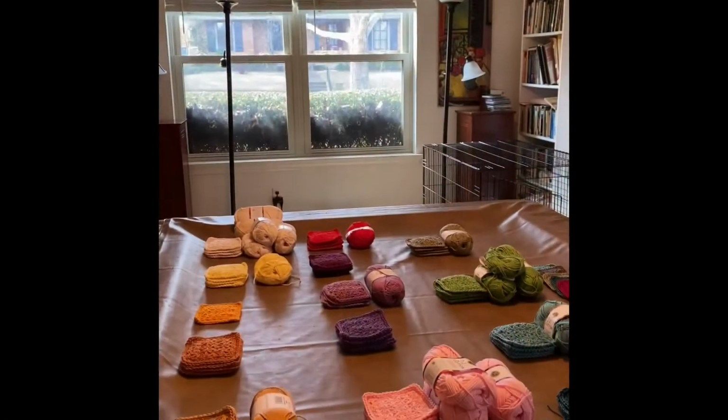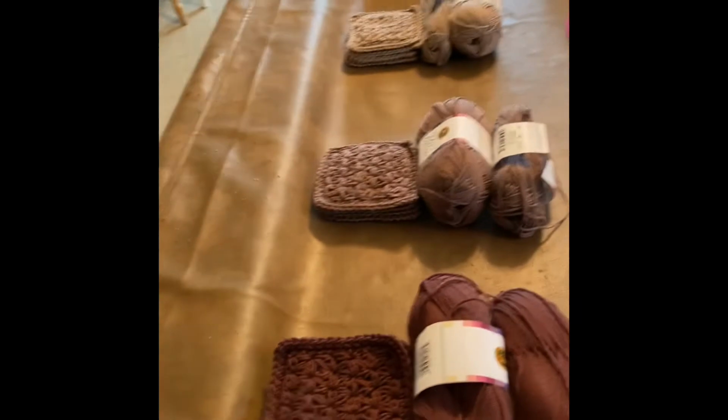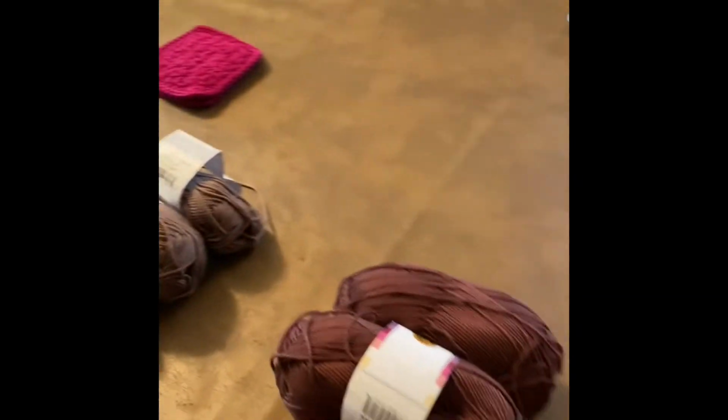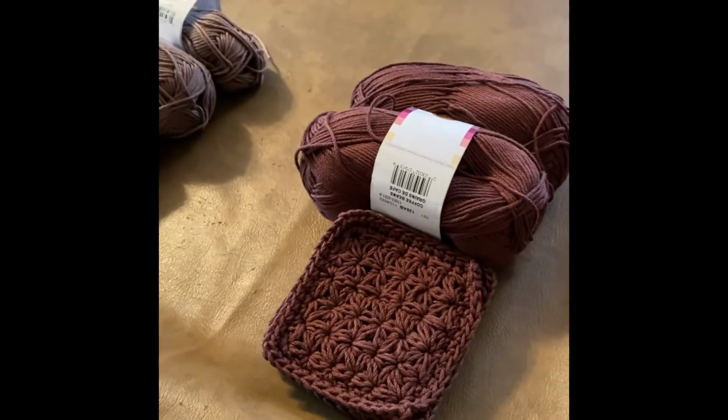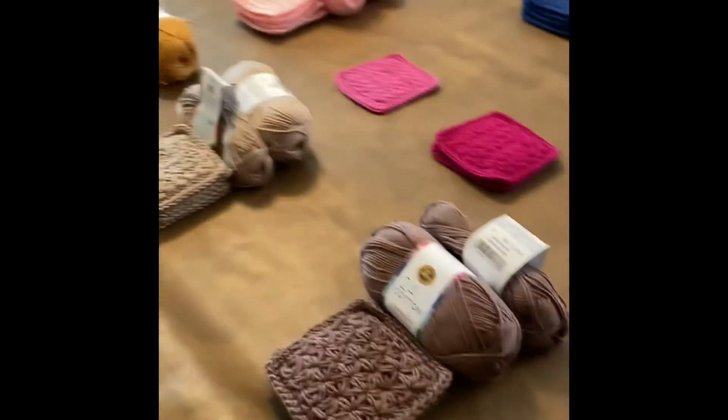So here we go. Let's take a look at the coasters. All right, I've got my pool table. I'm going to have to vacate this stuff off the pool table because my husband says that this damages the green felt underneath. So anyway, I just did a yarn inventory.